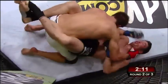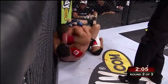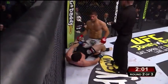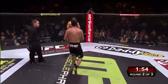I think Thompson was stealing a page from Sakuraba there with the double Mongolian chops to the pectoral muscle. Always fun to see that. Limited offense that we've seen thus far. I mean, he's been very strong with the wrestling, and now the referee bringing them to their feet. You agree with that? I don't know what to say on that one. Yeah, I'm 50-50.